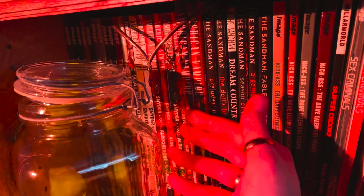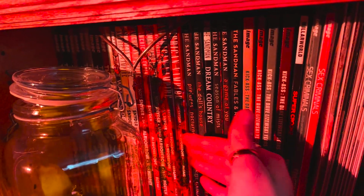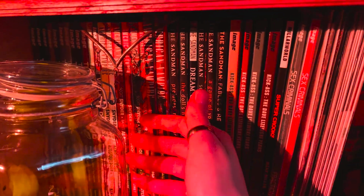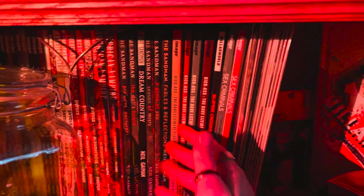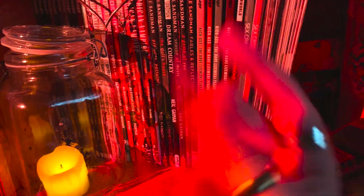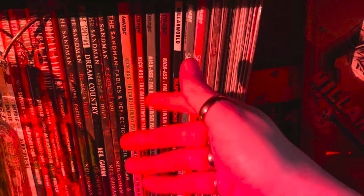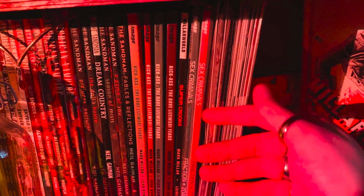They're so good. The Walking Dead ones are hidden back there. I've got up to like volume 12 of The Walking Dead, but then I just kind of lost interest over time. And plus it gets expensive, it's like $20 for a volume. I've got my Kick-Ass comics here.